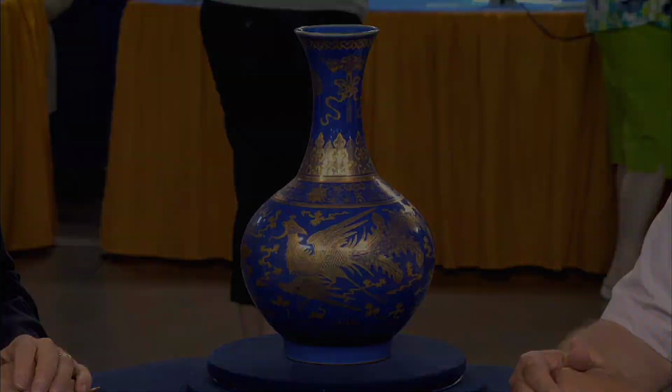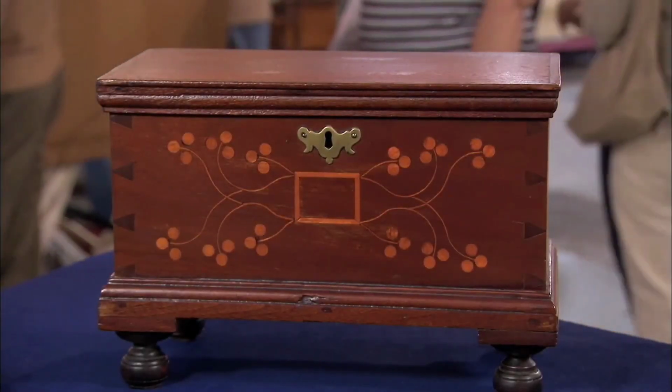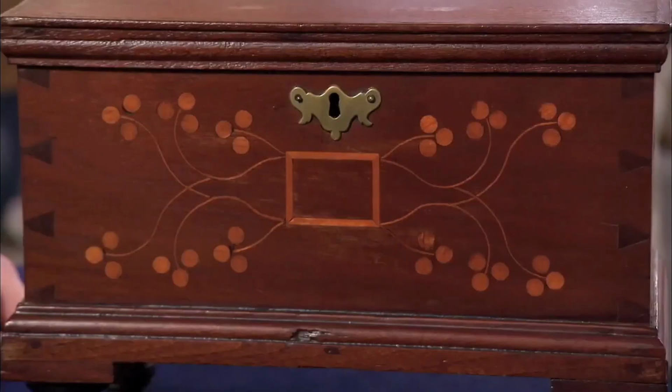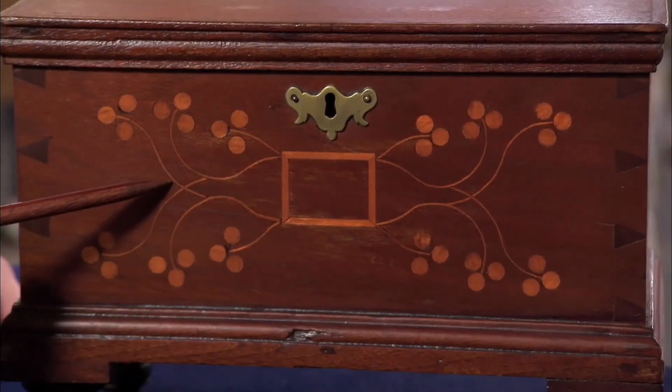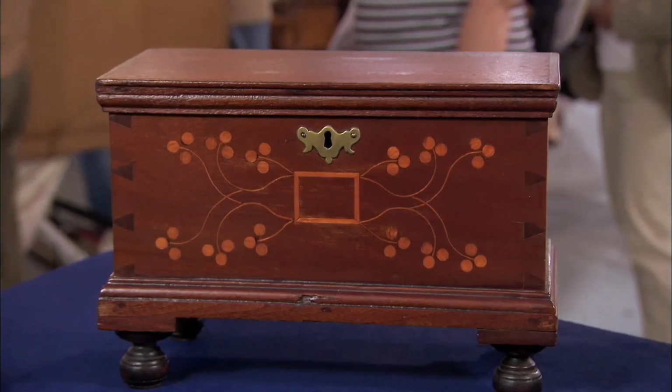That's good to know. A finely crafted Pennsylvania walnut box dating from the mid-1700s was brought in. This elegant piece is distinguished by its intricate vine and berry inlay, a hallmark of Pennsylvania craftsmanship from that era. The box was designed to hold valuables, reflecting both practicality and artistry in its construction.